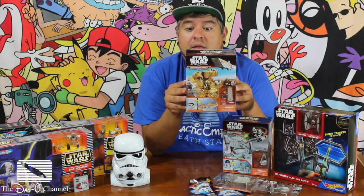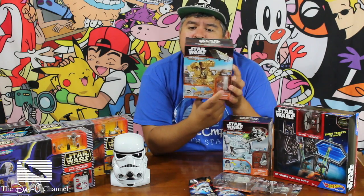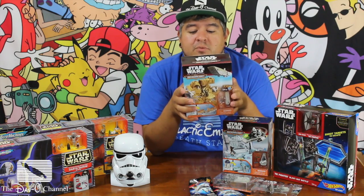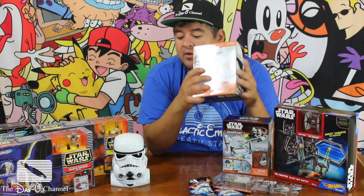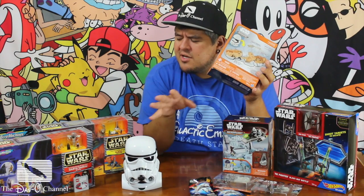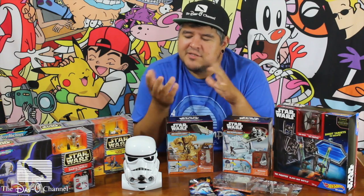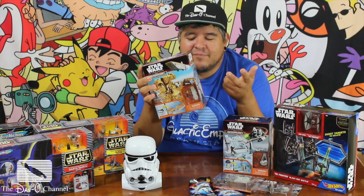So let's see, it includes a First Order Transporter, which is a cool vehicle you got right over there, and also a Poe Dameron figure. So this little set comes with one figure and one vehicle. Now, in the old days, this one came with six figures and one vehicle. And I was mentioning in the other video that as time went on, I started to notice that the newer playsets came with fewer figures, which is kind of a bummer. But it looks like they stuck with that tradition, with only one figure, one vehicle, for $20.